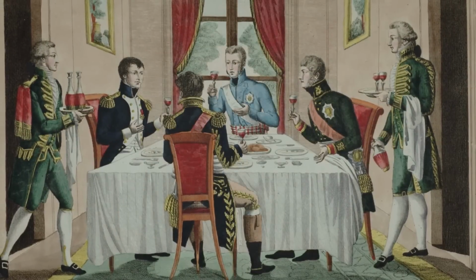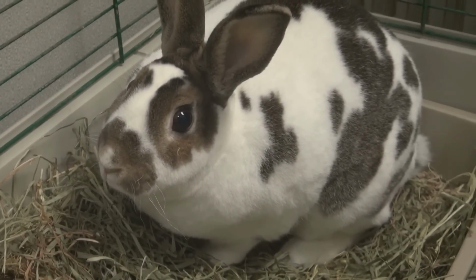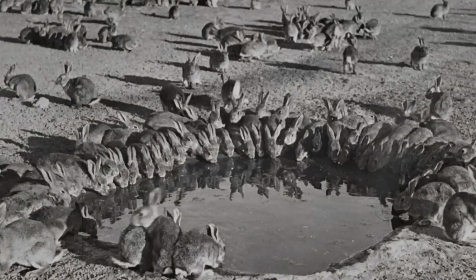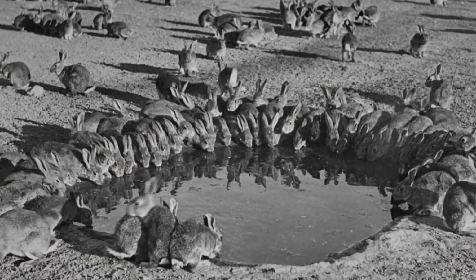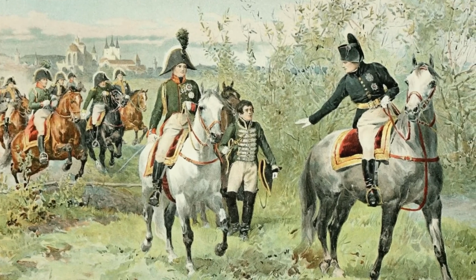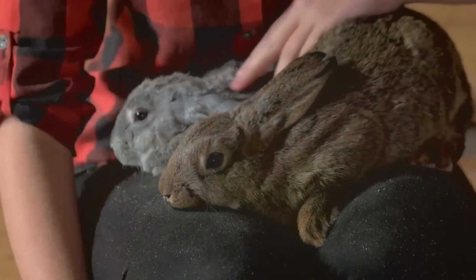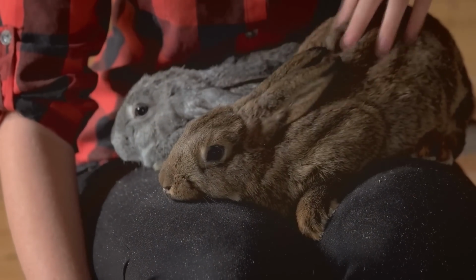And when it started and the animals were released into the field, they did not run away in fear but attacked the hunters, including Bonaparte. The rabbits clung to his clothes, threw themselves at his feet, and the Corsican had to shamefully flee. And the reason was quite simple. Instead of wild rabbits for hunting, they found tame ones that were not afraid of people.